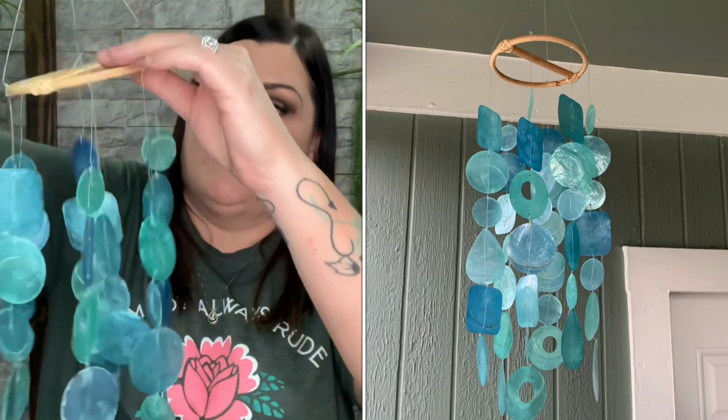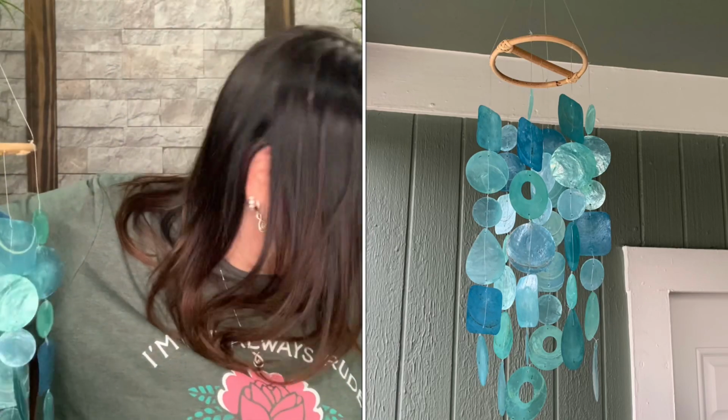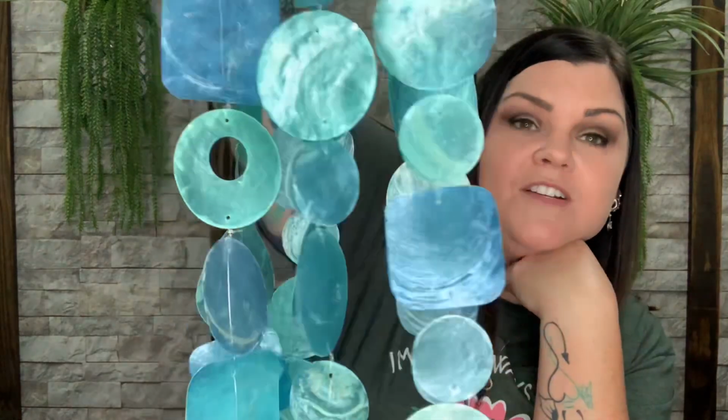This is breathtaking. It has the teals and the blues. This literally just looks like beach shells. But man, I wish they had at least the little paper in here so I could tell you where they're from. So this is what the wind chime looks like. I love those colors. And just listen.